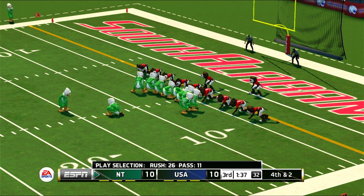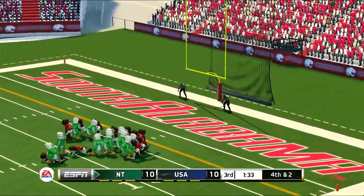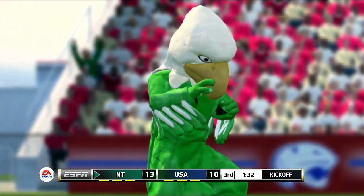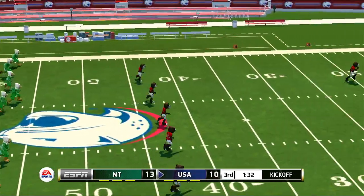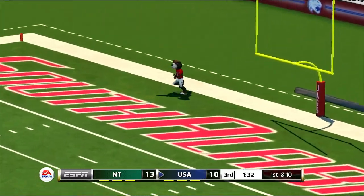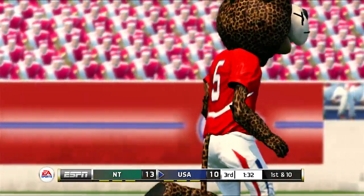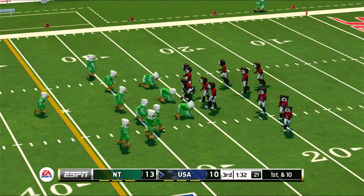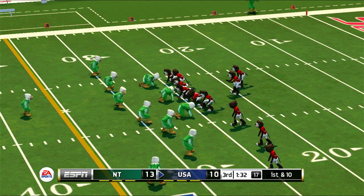North Texas is looking to go up by 3. Kick is up, and it is good. Everyone's all lined up and ready for the kickoff. He sends this one deep. This one's going to be down in the end zone for a touchback. This deficit can be easily overcome, sure. But they have to be thinking if they don't get something going on this series, the burden is going to be felt by their defense.